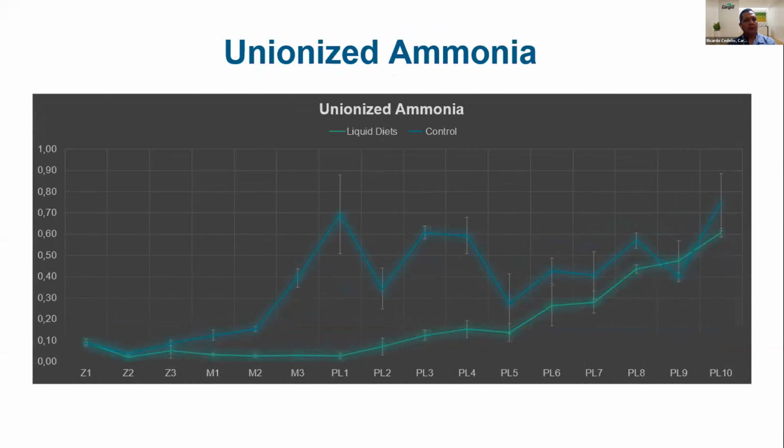Very similar, within the conducted trials, we can also observe similar trends in the ionized ammonia. We also have the same levels of inclusion: 100% until PL1, 75% inclusion of liquid feed until PL5, and after that, 100% inclusion of dry feed in the tank.